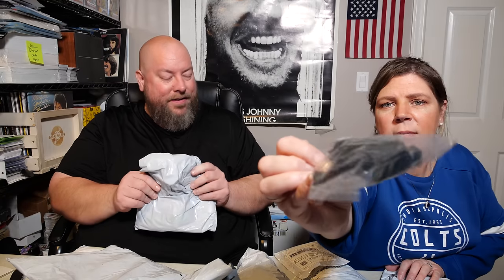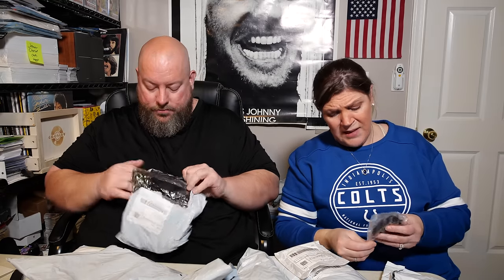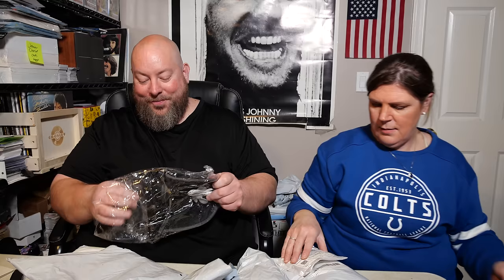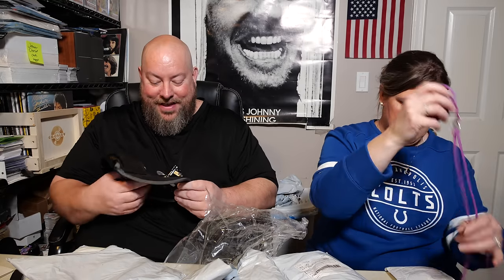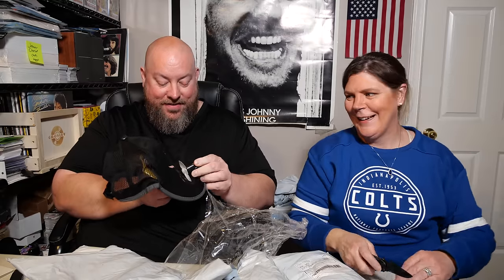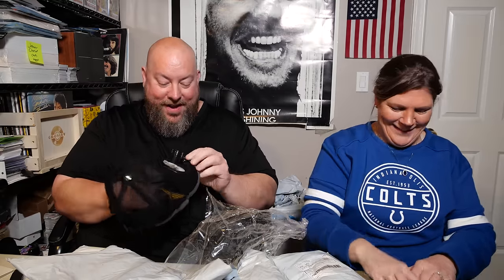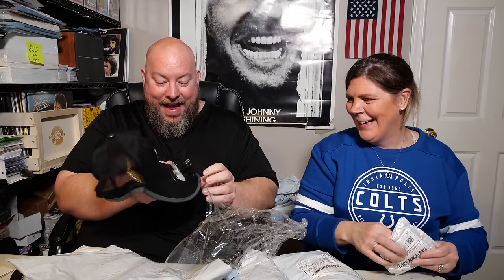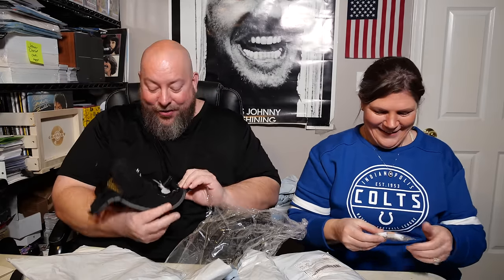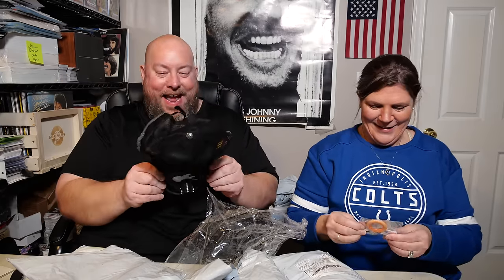Ooh, we have a hat in this one. These are black something. No way. This is awesome. Might have to keep this. It has a fan that blows down onto your face. God. No way. Look at that. As you wear it, it's cooling you down. Of course, the sun's going to come through the hole in your hat and everything. I don't know what this is, but we've got one of those too.